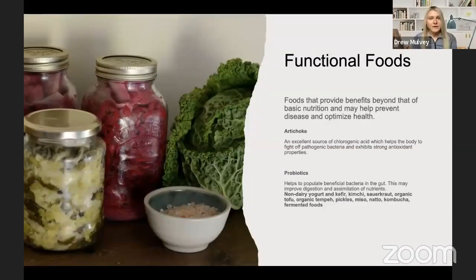But what's another way that you can detoxify your body with whole foods? By using functional foods. Functional foods are foods that provide benefits beyond basic nutrition and may help to prevent disease and optimize health. Some of these for a detox include artichoke. An artichoke is an excellent source of chlorogenic acid, which helps the body to fight off pathogenic bacteria and exhibits strong antioxidant properties. Artichokes, particularly Jerusalem artichoke, are a good source of prebiotic fibers, which help to feed your beneficial bacteria as well.